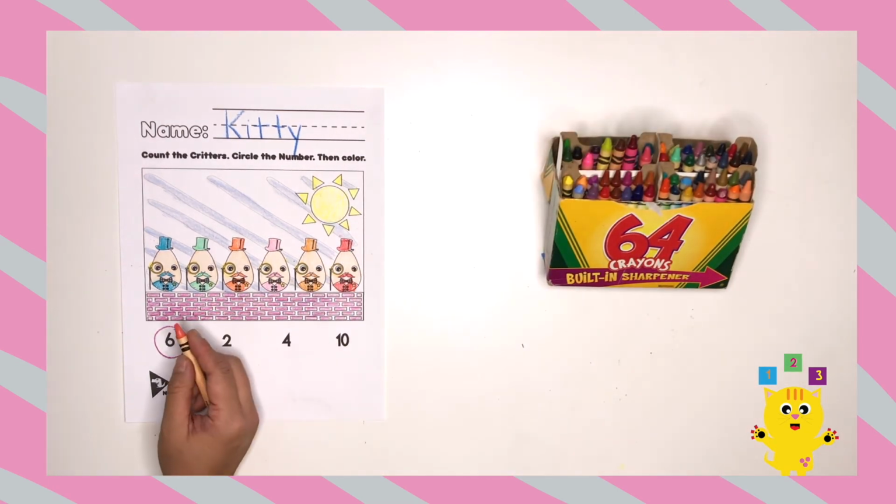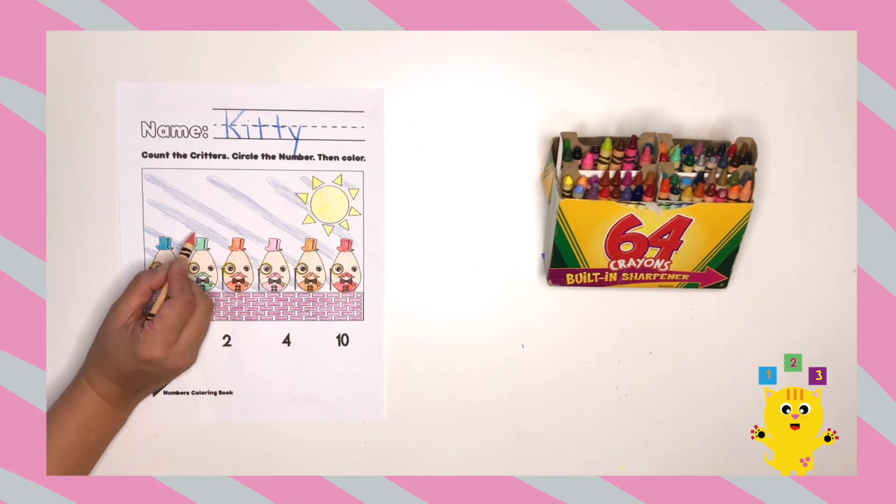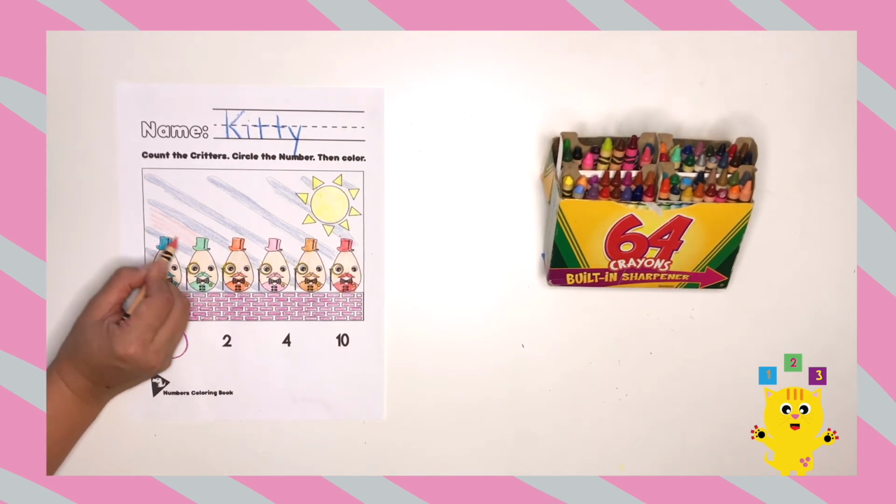I know it's a little bit different, but the rest of the background sky, I'm going to color it orange, because I think that's fun, don't you?